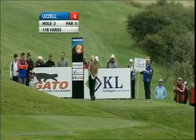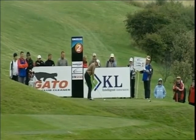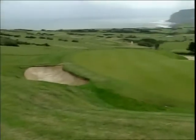Second. Then our first look at the co-leader, Steve Wazell, alongside Dodge Kemmer, the American. And Steve Wazell really does need to make sure that he hangs on to this during the course of the final round.